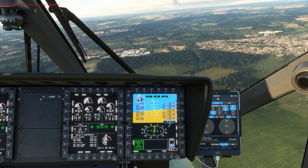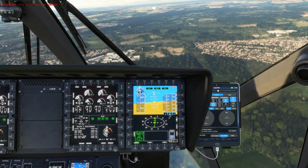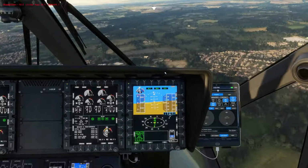So we're now heading directly to the next VRP point. It is quite common to get these traffic advisories like this.